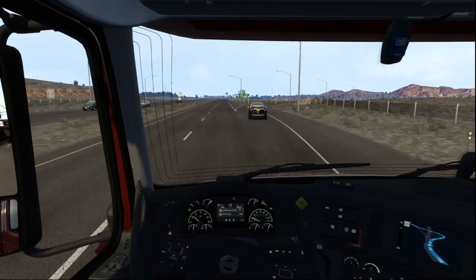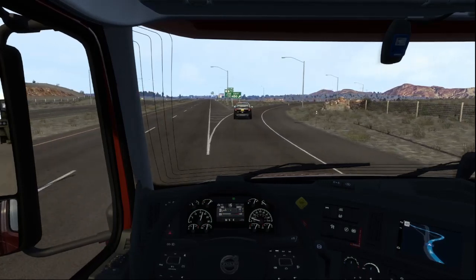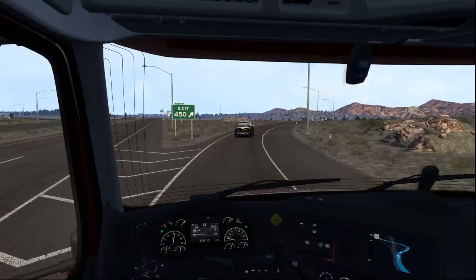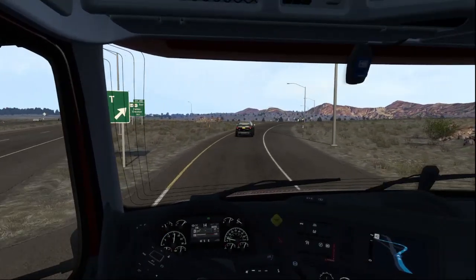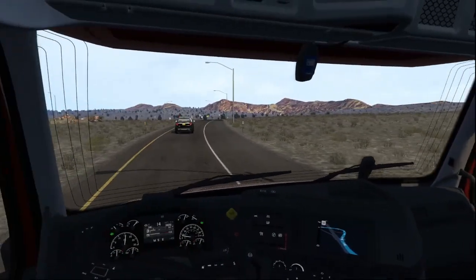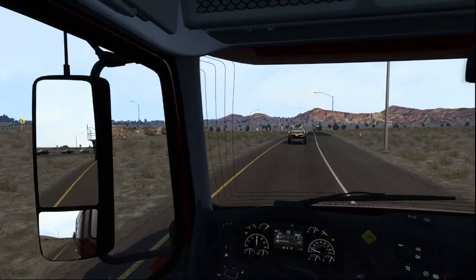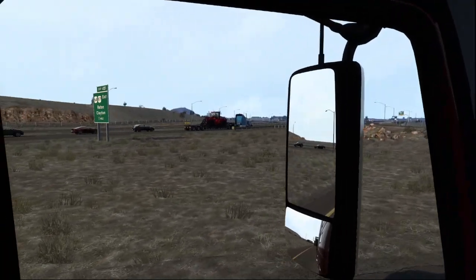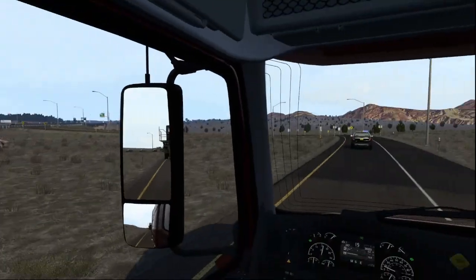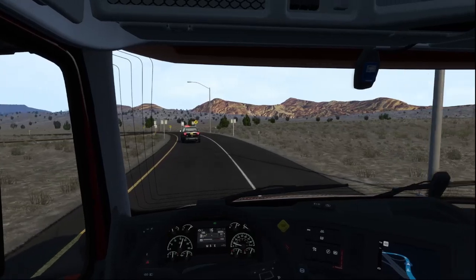There we go. I want to see how much traffic just pours out from behind us. It's like opening up the floodgate. I'd say we had a line back there for sure. Old Burger King gotta get them Whoppers where they need to be.